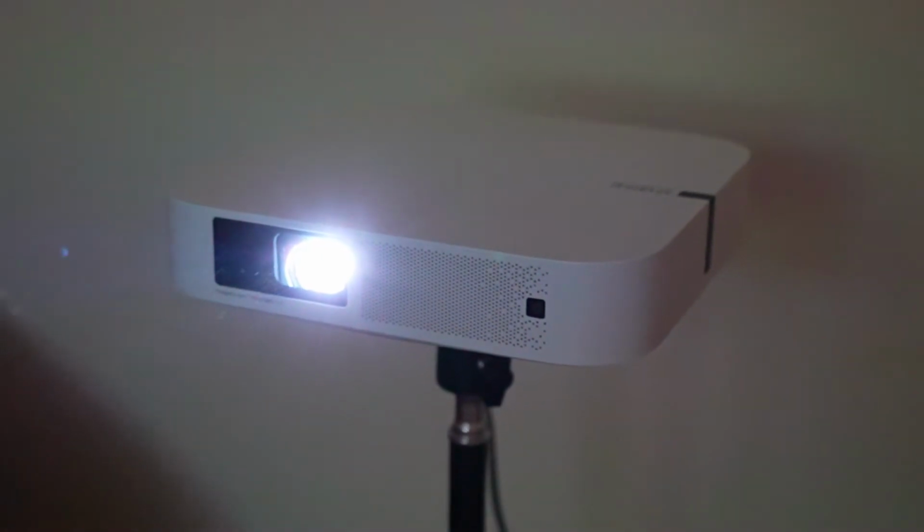And then the final pro with this projector is the size. This is a really small and portable projector. It's really nothing for you to take this, drop it in your bag, and then set up a big projector experience pretty much no matter where you're at.